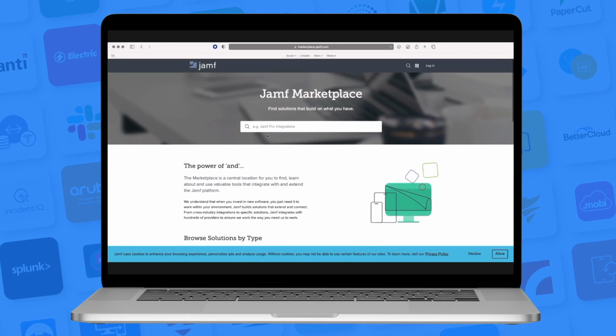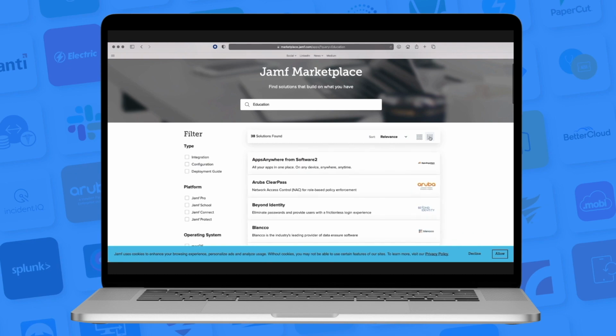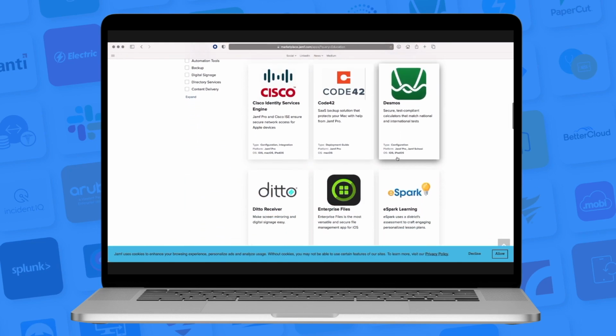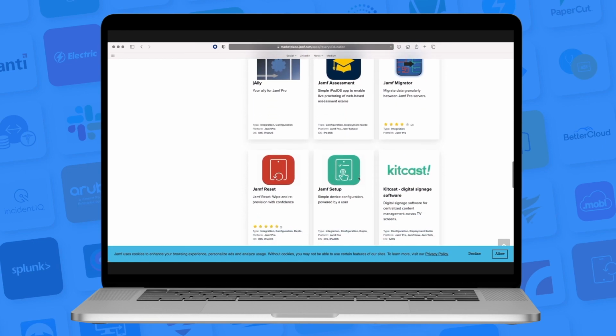Let's take a look at education apps. Once we've typed education into the search bar and press return, we can see that we have 38 solutions that have been found. You can change your view depending on what you prefer. I like the grid view. And as we scroll down, we can see apps from companies like Desmos, from other companies like Explain Everything, and organisations like Shobi.